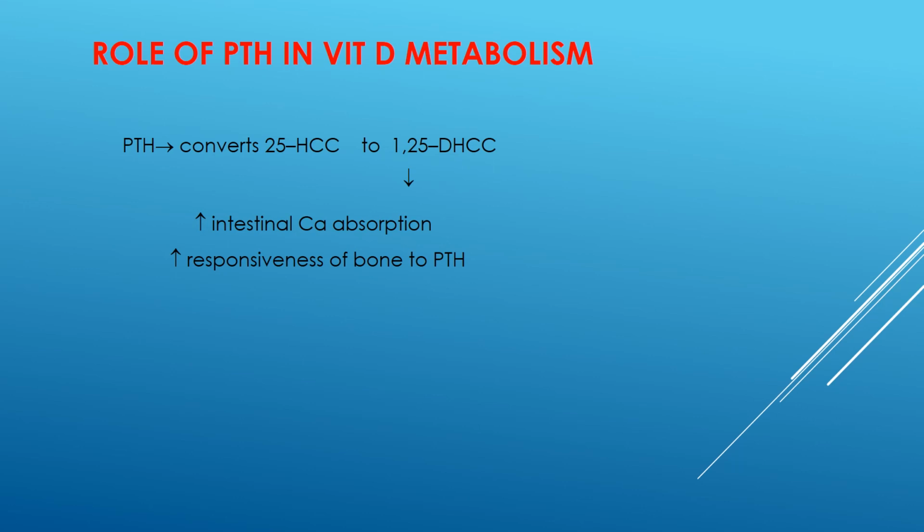What is the effect of parathyroid hormone on vitamin D? We already spoke about it. It converts the 25-hydroxycholecalciferol to the active form of vitamin D, which is 1,25-dihydroxycholecalciferol. So parathyroid hormone is very important in the metabolism of vitamin D, which then the active form, as we said, will increase calcium reabsorption from the intestine, and also it has a synergistic effect to parathyroid hormone effect.